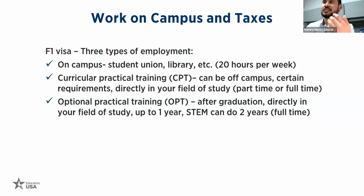They have specialized departments that can help you. Always, anything you need, guys, your university's international student office is there to support you and guide you through the process of employment and understanding your tax responsibilities.